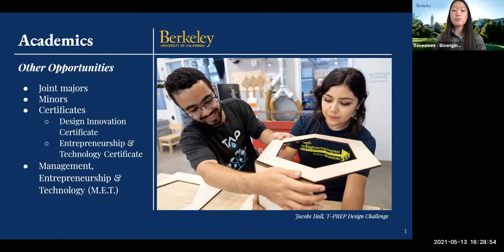In addition to that, there's one really special program that I definitely wish I had learned about before coming to Cal. And that is the MET program, which stands for Management, Entrepreneurship, and Technology. This program combines engineering with business. That was something I was really interested in coming to Berkeley. The reason is that if you're interested in doing both business and engineering, you basically get to double major if you get into this program.